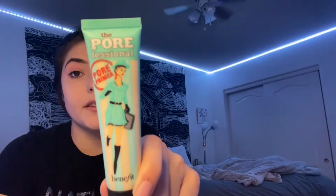This Benefit Cosmetics POREfessional Pore Primer smells great, like my grandma's perfume. That's all. As you can tell, I wore pink eyeshadow yesterday and it stained my eyelids.